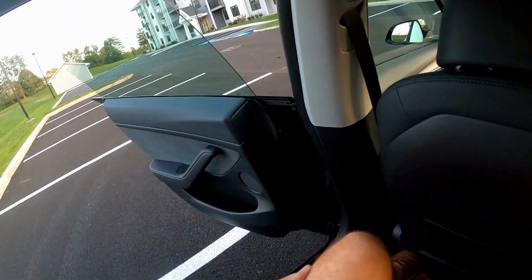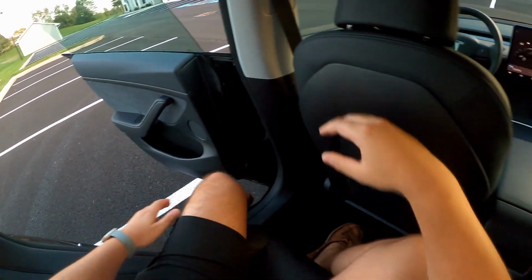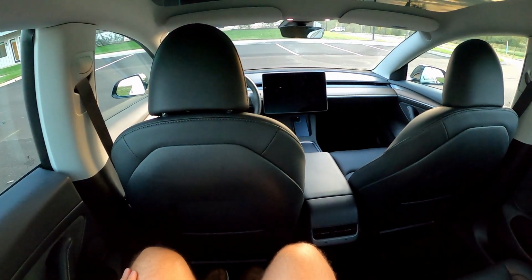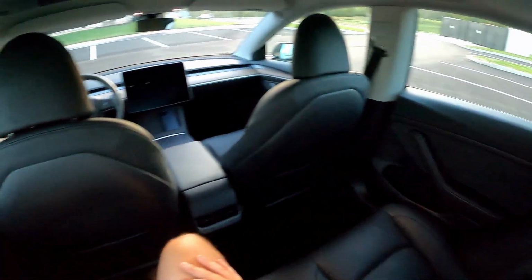Frameless windows. Very sporty looking, but they always made the door feel less solid and more tinny. Let's actually hear that. That's interesting. It shuts off, but no noise. It's an electric car. Echo voice.